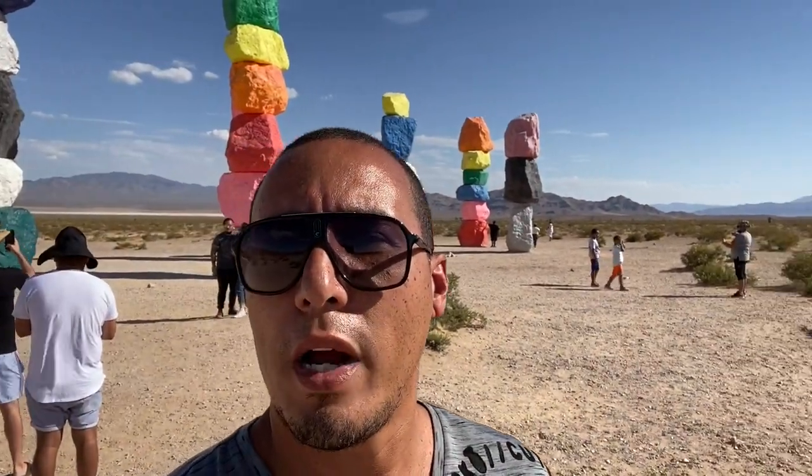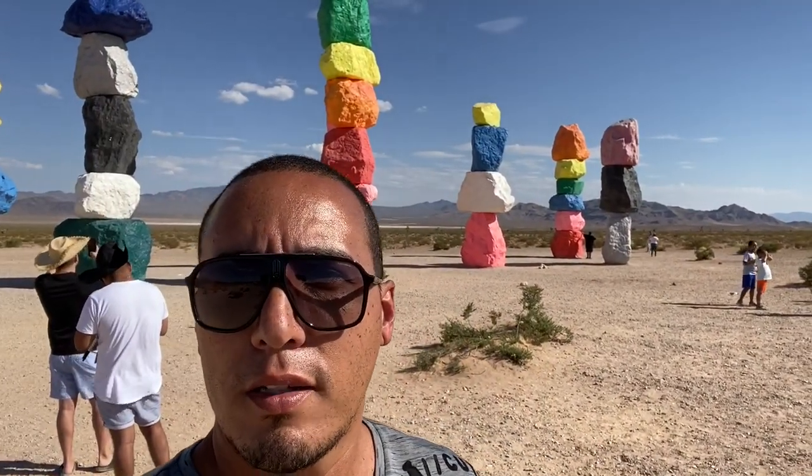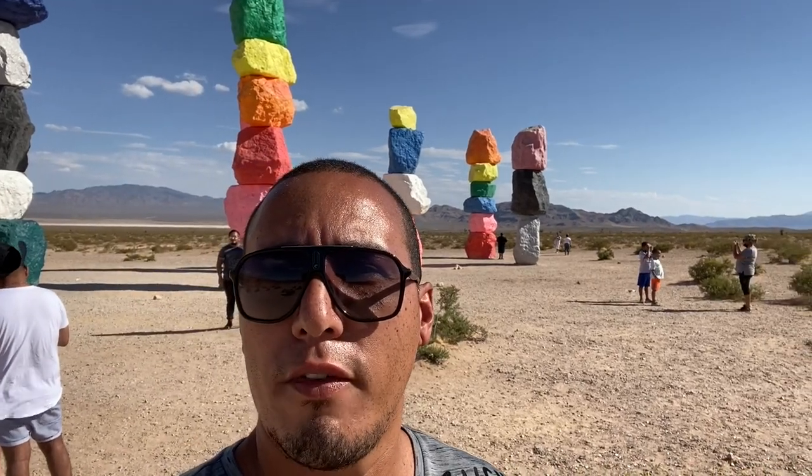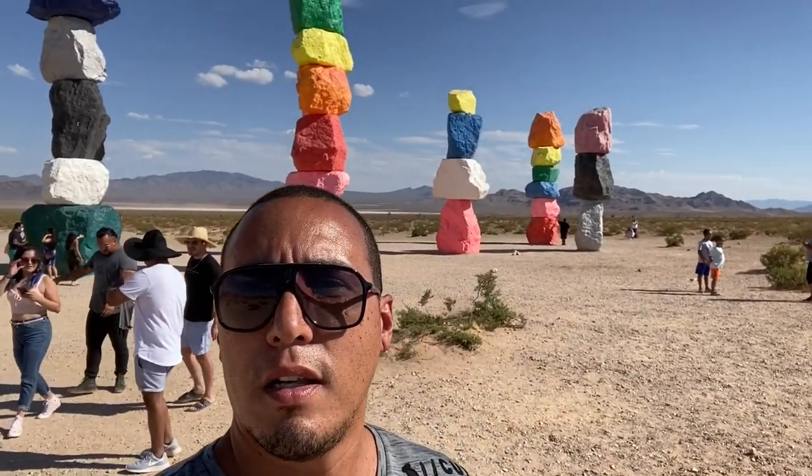What's up guys, so we were actually heading home and we saw this off the highway, so we decided to check it out. It's called Seven Magic Mountains. It's almost like the United States version of Stonehenge, and I've been there before, so this is pretty cool. So if you're ever driving to Vegas, definitely check it out.